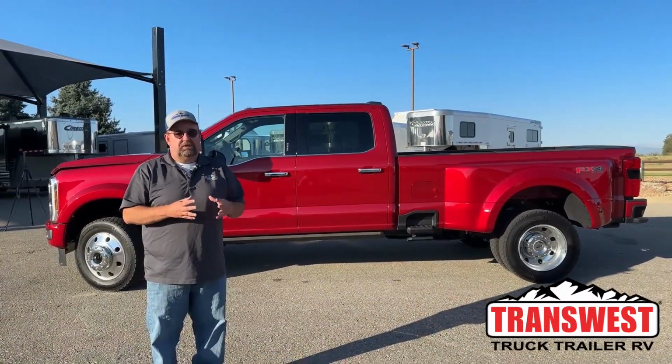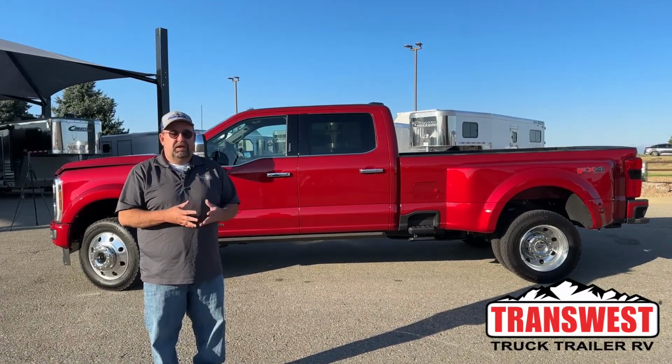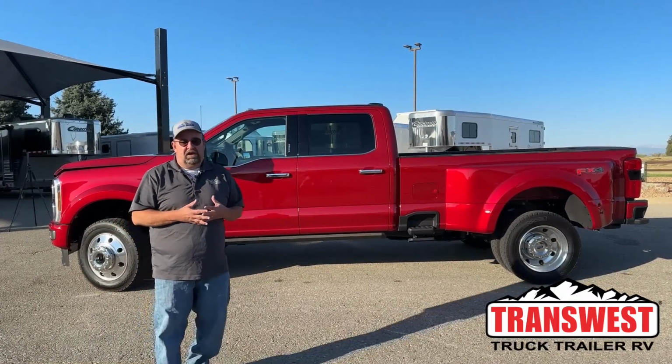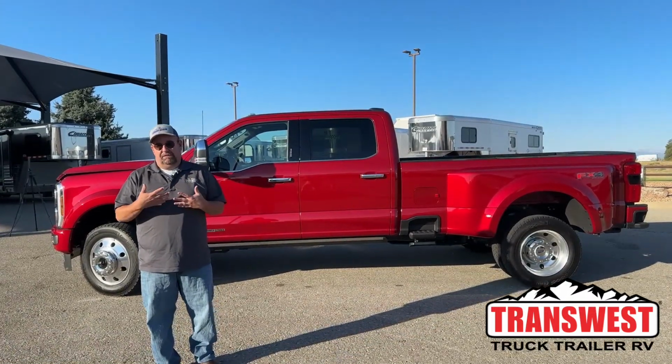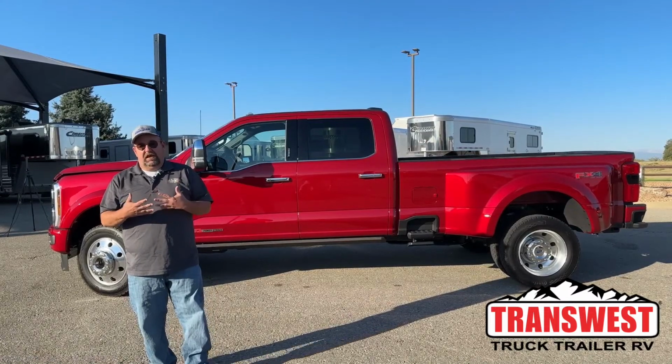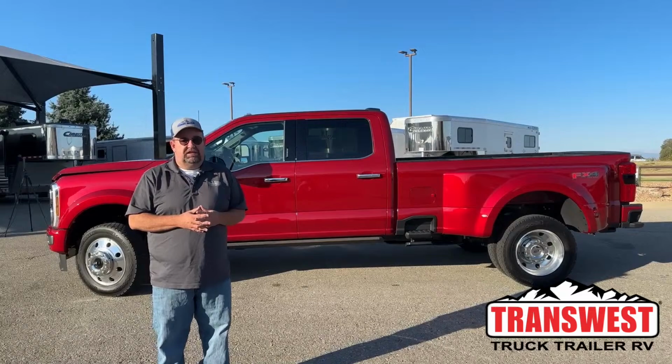Today, we're going to accomplish a couple of things. We're going to take a look at an extremely nice pickup, but in addition to that, we're going to talk about the differences between an F-350 and an F-450, because I get that question a lot. Well, what's the difference between the two? So we're going to cover some of that stuff today.